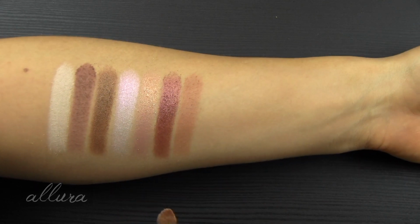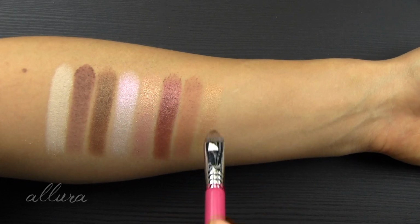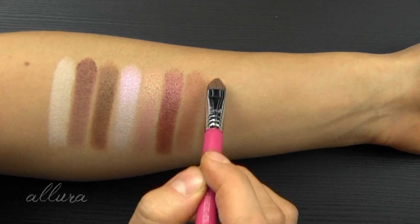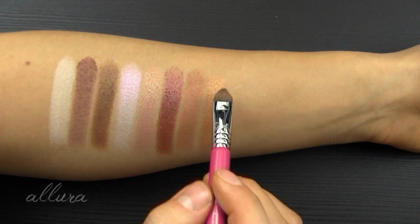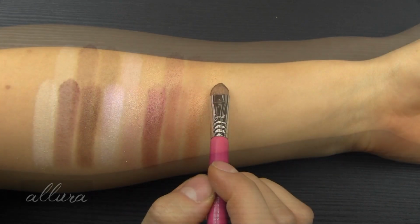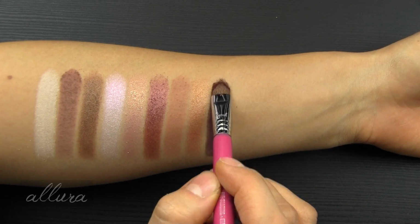And I forgot to say it has a matte finish. The next shade is called Don't Care At All, which is a metallic warm gold. Again, it seems kind of dry on first application, so I'm layering more product on here. I don't know if I would call this really gold. It seems almost like a peachy gold or coppery shade. Oh, That's Rich is a matte, warm, deep brown.